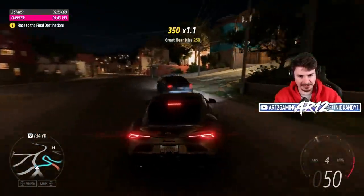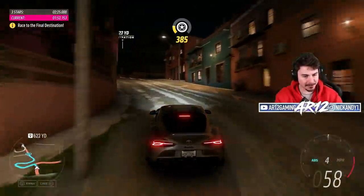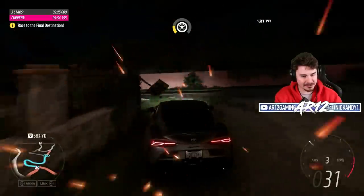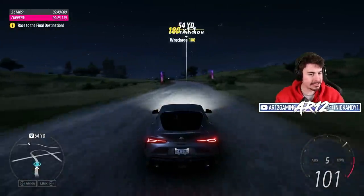Sorry. Oh, are we about to leave Guanajuato and head into the hills? We are. I haven't been up here just yet. I've been wanting to go to this area, sorry, for so long. How am I not getting 3 stars on this mission?